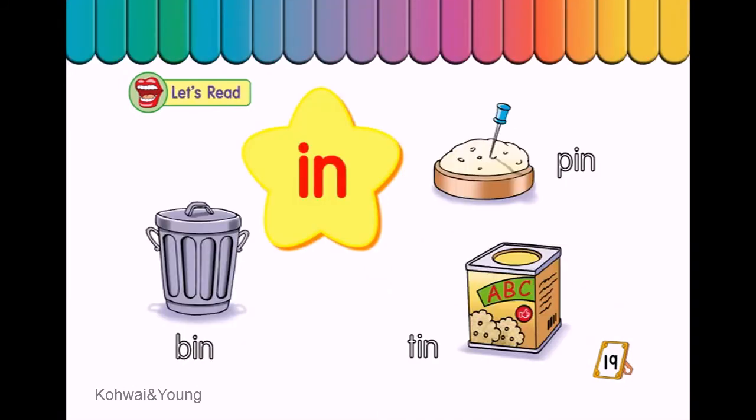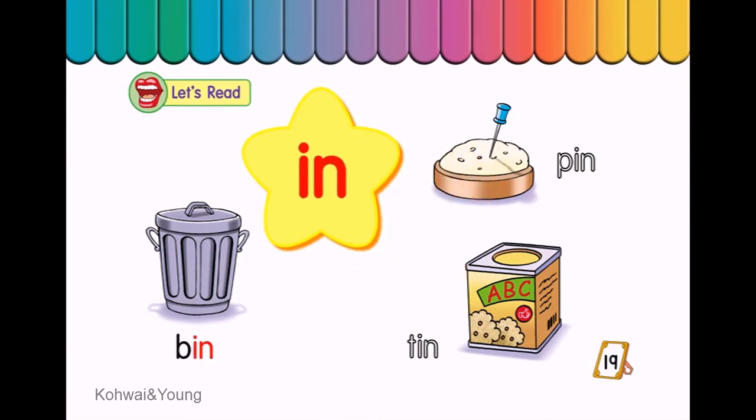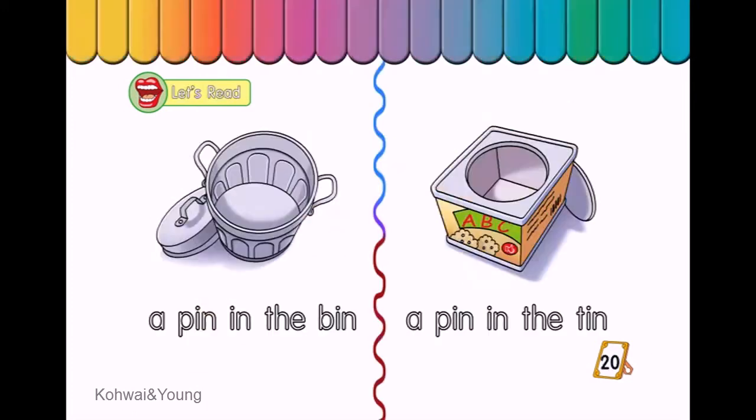Let's read. In, bin, pin, tin. Let's read. A pin in the bin. A pin in the tin.